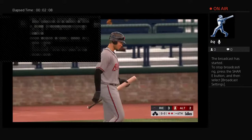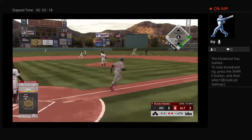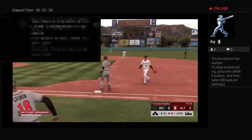Now at the plate, Sam Goldstein, 0 for 2 on his line thus far. First pitch on its way. I'm getting way too used to the stats. Vargas is there. And that's the third out. So they pick up three runs on three.